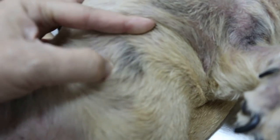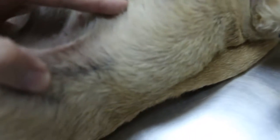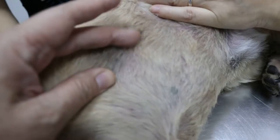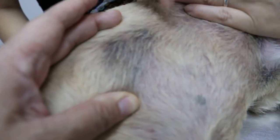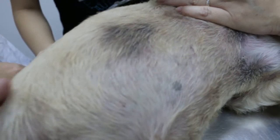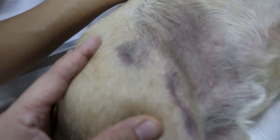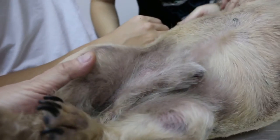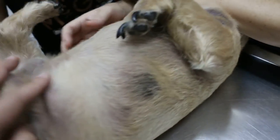You put the cream, is it? No, I didn't put any cream. Why all black? He scratches and then it gets black. But he self-heals also pretty fast. Normally ringworm may go away. This is when he scratches, due to scratching. This is the back leg. Then this one is biting. So I'm not so sure if it's ringworm, but he bites, and last time he scratches. It's a little bit more frequent at this area.